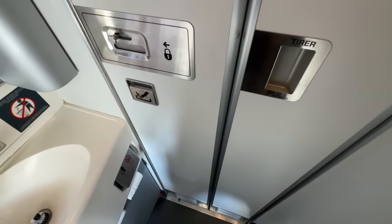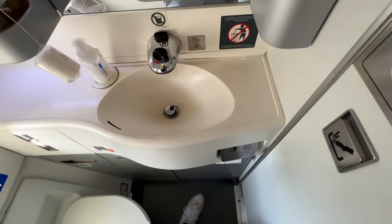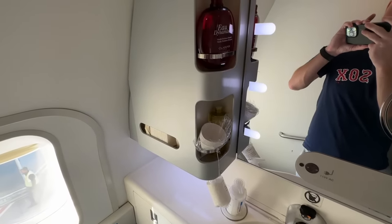The lavatory was fairly basic for a 19-year-old 777. However, one thing that is a major plus is the window directly above the toilet.